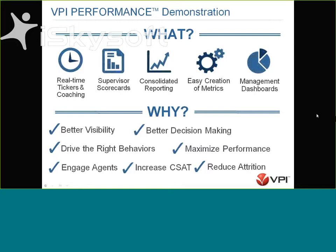So we're going to step up the chain: agent, supervisor, manager, and then on up to our director levels and above. Then we're going to talk about ease of creation of metrics, and that's a big thing for me. I'm all about control. I like control of my data. I want to be able to manipulate and build metrics and customize things without necessarily having to get a vendor involved. So let me show you a little bit about metric creation and building. And then we're going to wrap up with looking at some management dashboards.